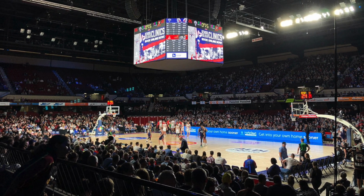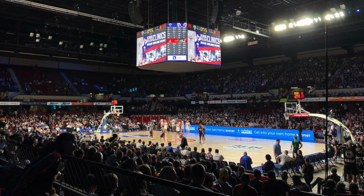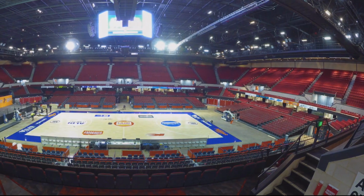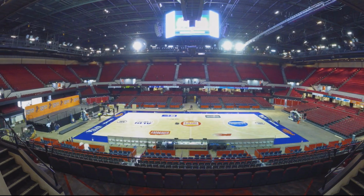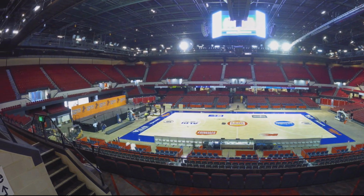It does seat around 11,300, built back in 1991. It did get a renovation in 2010, and it is of course home to the Adelaide 36ers in the NBL. In terms of the interior, very generic 2-deck design. I do like the red seating colour, which does match the 36ers and South Australia.